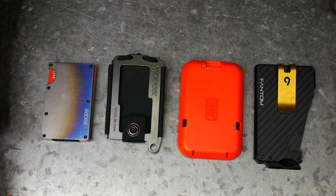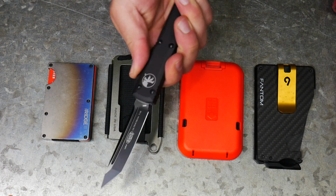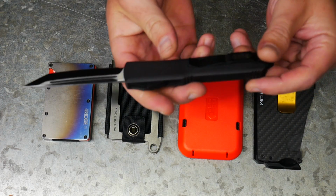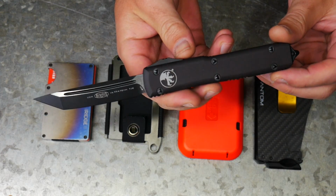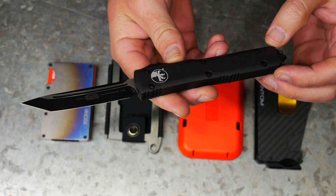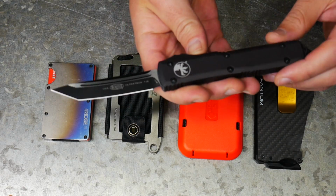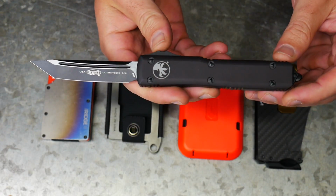It's funny, while I have my EDC out here, I picked up a Microtech Ultratech. This thing is sweet, completely unrelated to wallets, but switchblades and OTFs were illegal in Colorado until this year. So I had never owned one because I tried to follow the laws for the most part, but now these are legal in Colorado. Sorry, I'm taking a wild tangent, but just because I felt like it.